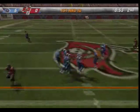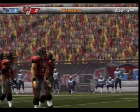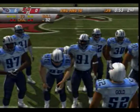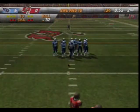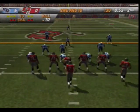Gets the pass off. This one falls incomplete. Good push by the defensive line, forcing the incomplete pass. He hung in there, but he didn't really have the time that he needed to make the play. The quarterback has to know who his outlet guy is and get the ball to him when he feels that pressure coming. Ball on the 32-yard line.